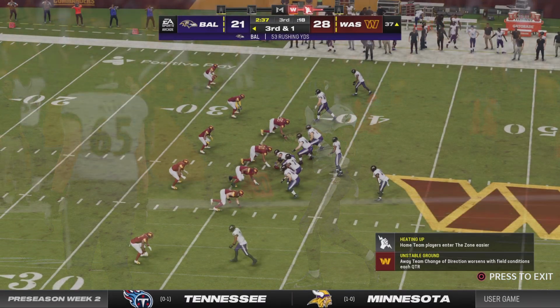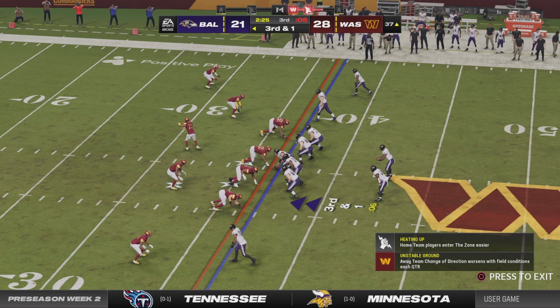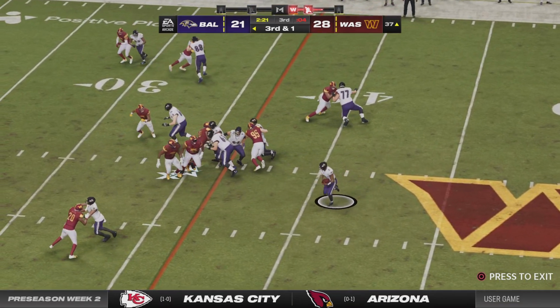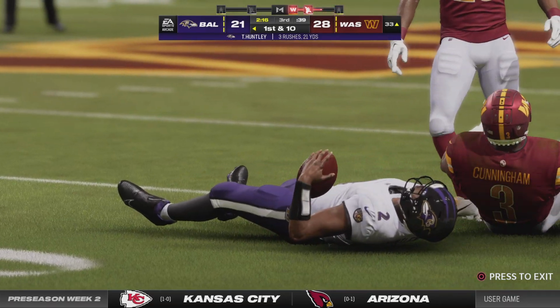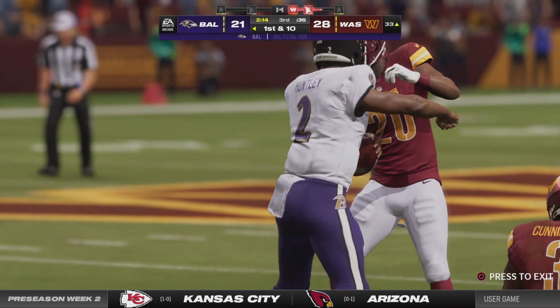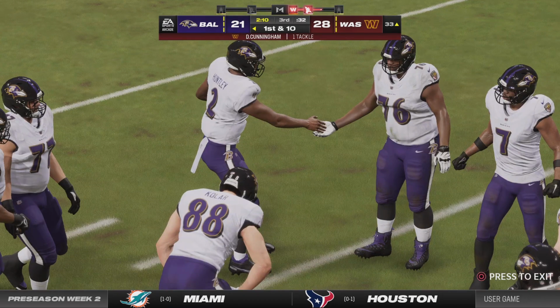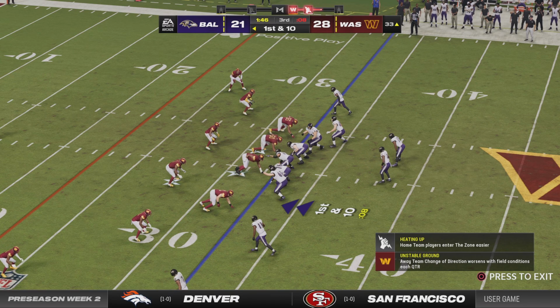It's 37. A yard all they need, but it's 3rd down. And they'll try and run the option to pick it up. And he's able to get it to the 33. Good enough for a first down. The gain of 4 that time as the drive continues. So they'll come up 1st and 10 now from the 33.